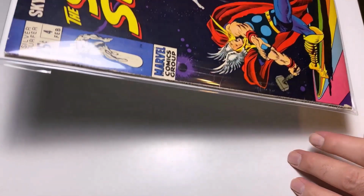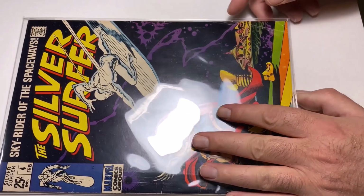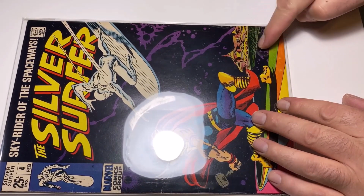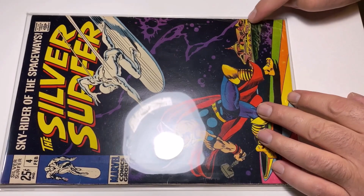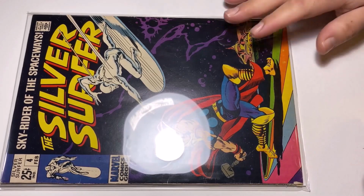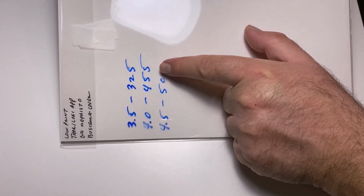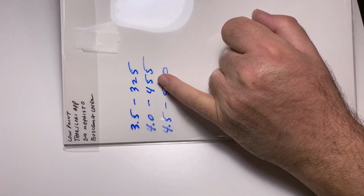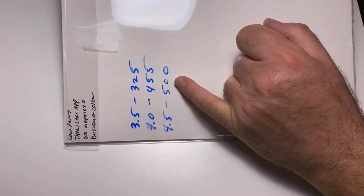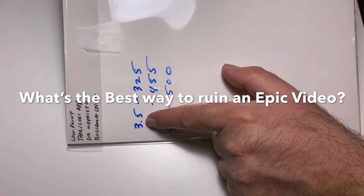Now, I've been seeing a lot of grading videos. I recently saw a CGC one where they said there was a missing corner right here. And they said, well, I start off at a 6.0. Dude, I wouldn't even start it at a 3.5 when you're missing a piece that big. Anyway, this is a pretty solid copy. I'm going to write down the prices. At a 3.5, it will sell for $325. 4.0, $455. 4.5, $550. So I can pre-screen at a 3.5 and hope to get better than that.